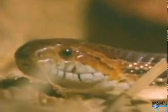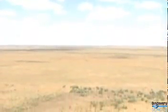Since all snakes are animal eaters, their senses have been highly refined for hunting. And they hunt successfully in every conceivable environment except one. Snakes have enough sense to stay out of extreme cold. You won't find them living north or south of 69 degrees latitude. Like all reptiles, snakes need an external heat source to keep them warm.